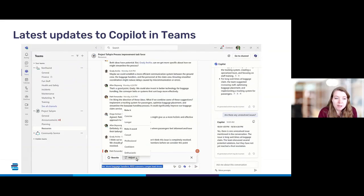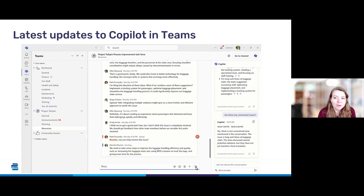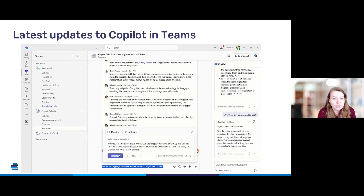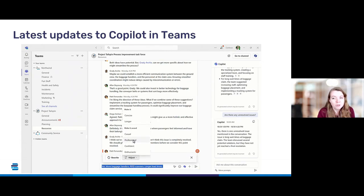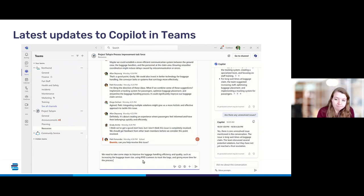The last update that we've got for Copilot in Teams, I have to say, is probably my least favourite of the new features, or perhaps just the least useful in my opinion. This feature is where you'll be able to use Copilot to help you write your Teams chat messages. So you can see in the example here, you'll be able to write some basic points into the chat box and then use the Copilot AI to amend your message by rewriting the content completely or just adjusting the tone.